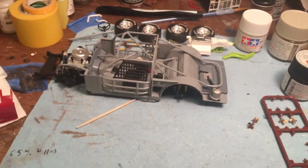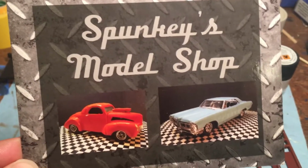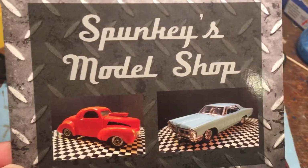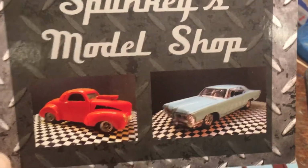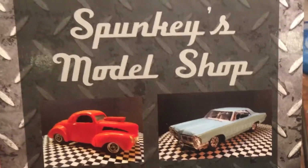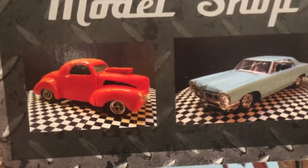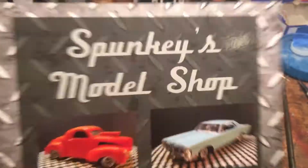We got another shop card here coming from Ernest, and it's the Spunky's Model Shop. Definitely go check out his channel as well. Thank you very much, Ernest, for the nice words. And as you can tell, he's got some really cool model building projects going on over there. Two really neat builds right here on this card. So thank you so much for that card as well.